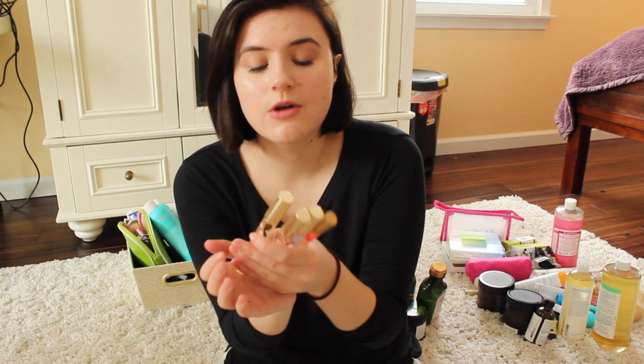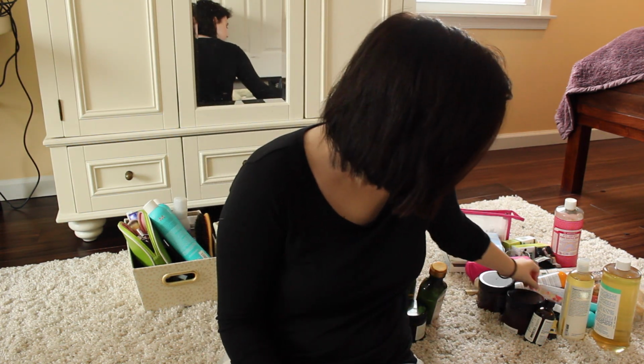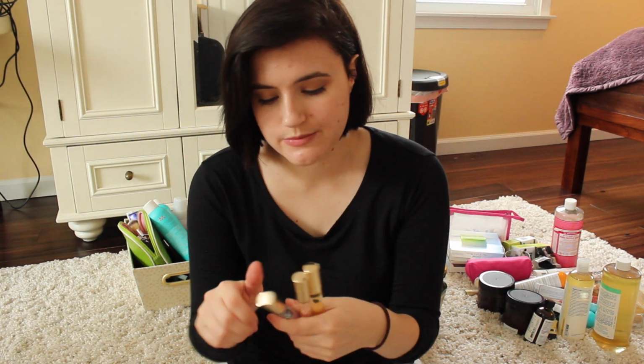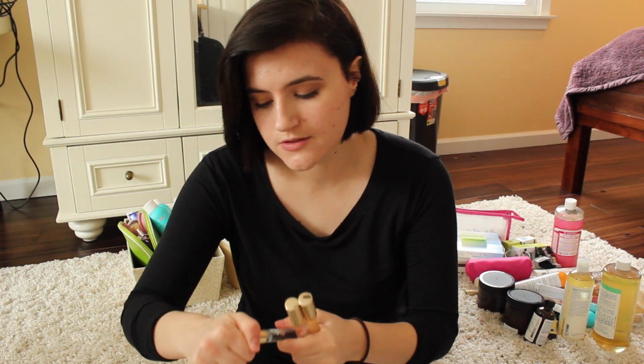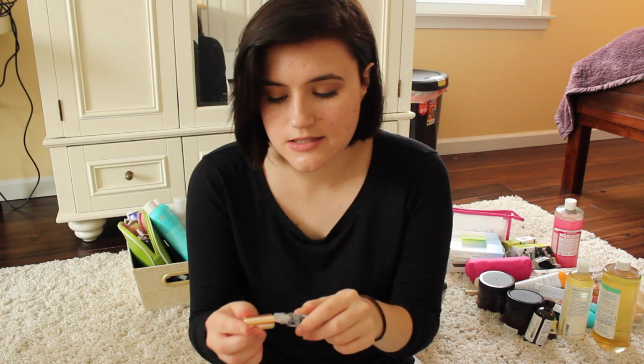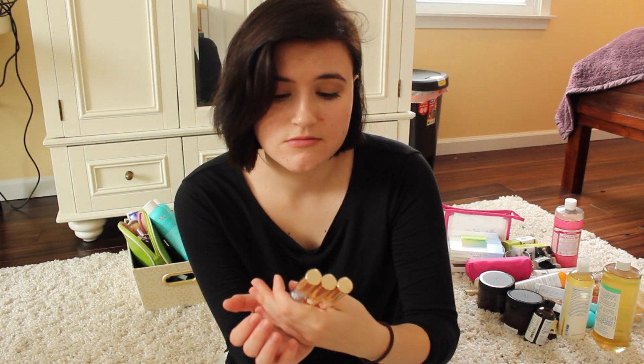These are little rollerball perfumes, which I might keep these. Well, I'm definitely keeping this one. This is a Pacifica Indian coconut one. I'm keeping that one. The rest of these are just different Marc Jacobs Daisy perfumes, which they all smell so beautiful and like springtimey. I'm gonna keep them and see if I use them.